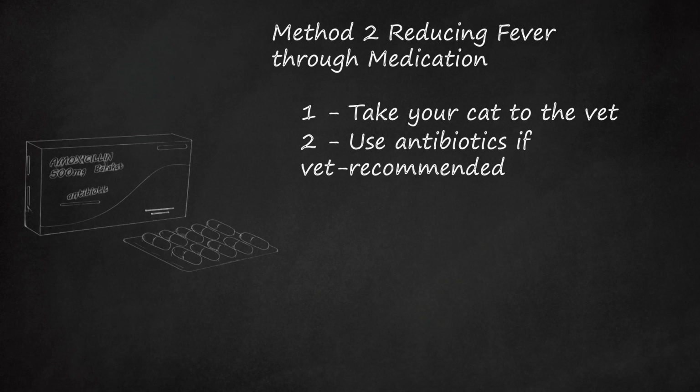While antibiotics are generally safe for a cat with a fever, do not self-medicate. Always ensure that the vet has checked and prescribed antibiotics for your cat. Antibiotics are often specific to one strain of bacteria and may not be effective for others. Your vet can recommend the best treatment for your cat.